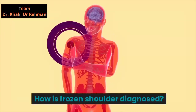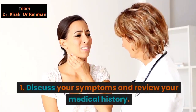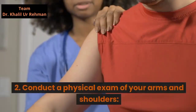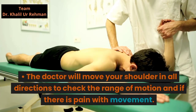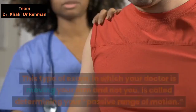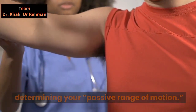Diagnosis and tests. How is frozen shoulder diagnosed? To diagnose frozen shoulder, your doctor will 1. Discuss your symptoms and review your medical history. 2. Conduct a physical exam of your arms and shoulders. The doctor will move your shoulder in all directions to check the range of motion and if there is pain with movement. This type of exam, in which your doctor is moving your arm and not you, is called determining your passive range of motion.